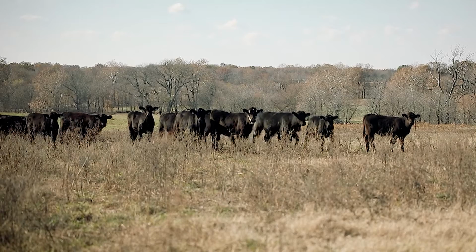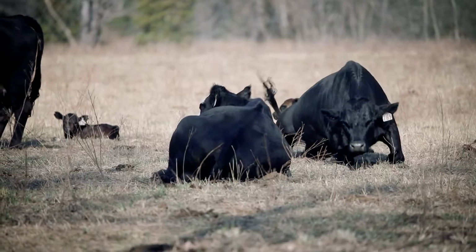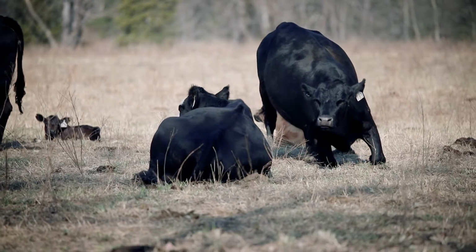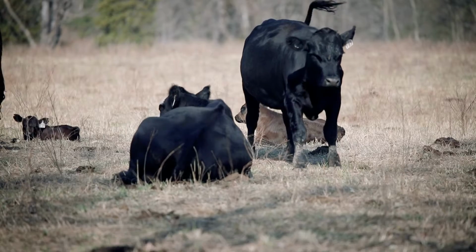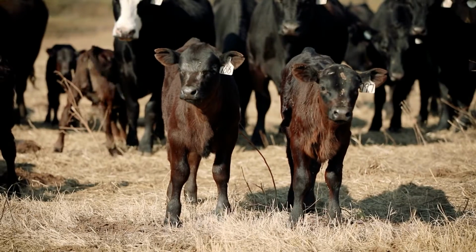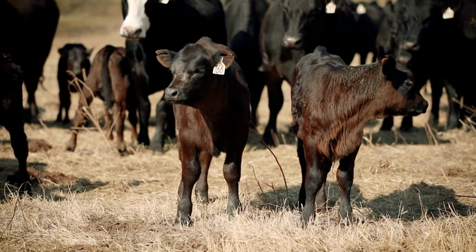This fall we started calving around September the 10th, and this is probably the nicest set of heifers we've ever raised as far as condition, their disposition, the way they're milking. There's a lot of positive about these heifers.